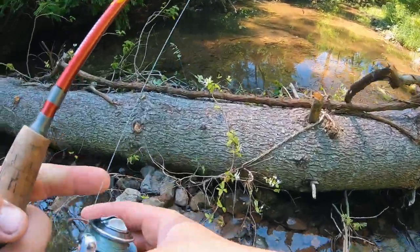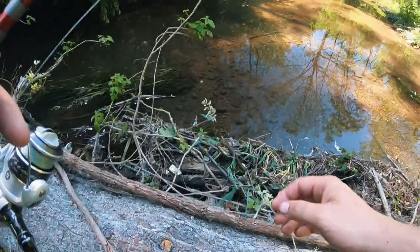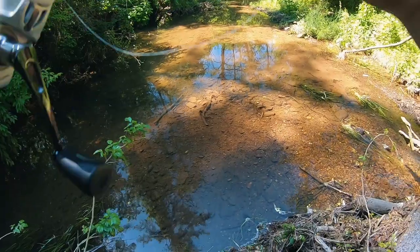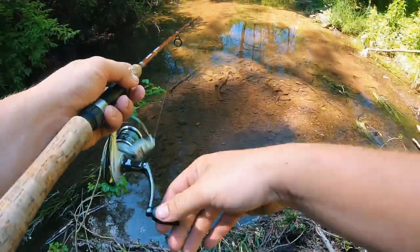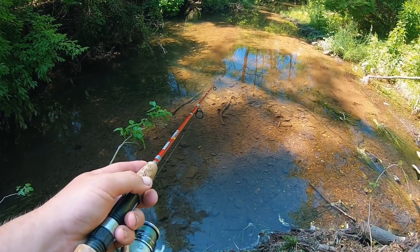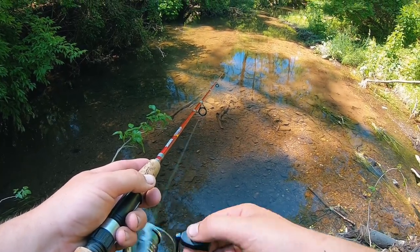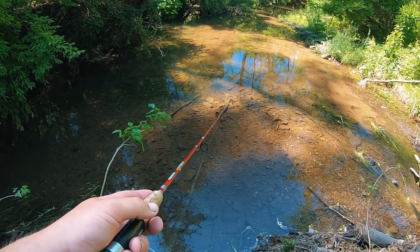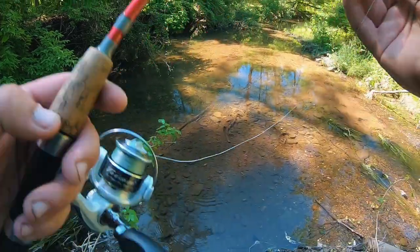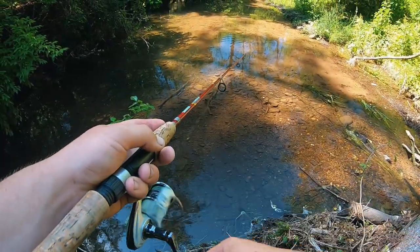All right, so I'm gonna try to stand on this log here and just send some casts up and into the trees, just like that. Ooh, there's a nice, nice fish following it. I don't even know if that was a brown trout. Kind of looked like a rainbow.